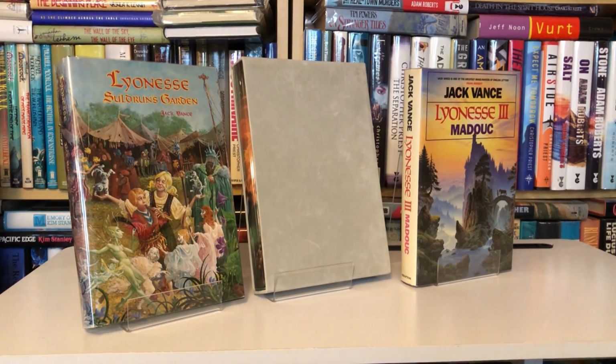Right, what you're seeing here is the Lyonesse trilogy. There is a new Lioness trilogy by some young female fantasy author, and of course the word Lyonesse is related to the Arthurian Chronicles, as are these books. What you're seeing on the left there is the Underwood Miller limited first edition of Suldrun's Garden. In the UK, this has never been called Suldrun's Garden, it's just been called Lyonesse. And in the middle, you'll see the slipcase edition of the second book in the sequence, The Green Pearl, and then at the end, the Grafton UK hardcover edition of Lyonesse 3, Madouc. If you get the Underwood Miller one, it's just called Madouc. I've included that as a sort of comparison.